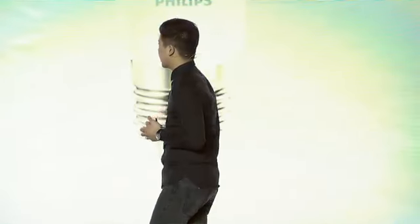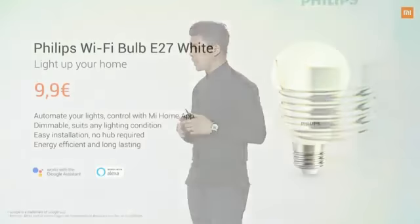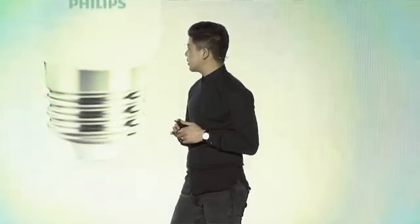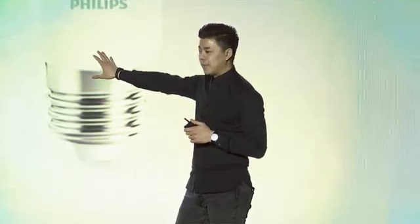Now on top of this one, we actually have yet another surprise. As Xiang mentioned earlier, we're also working with Philips. And we're going to also be partnering on a white bulb option for only 9.9 euros. Also easily automatable, dimmable, and controllable by your Mi Home app as well as your various voice assistants.